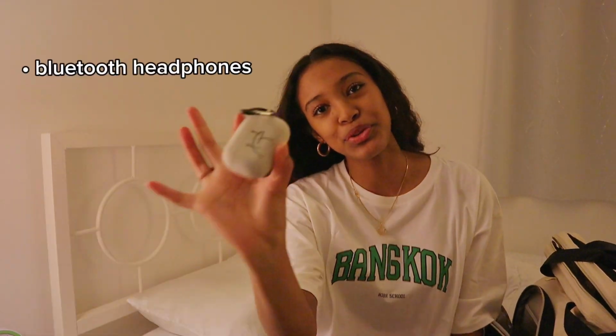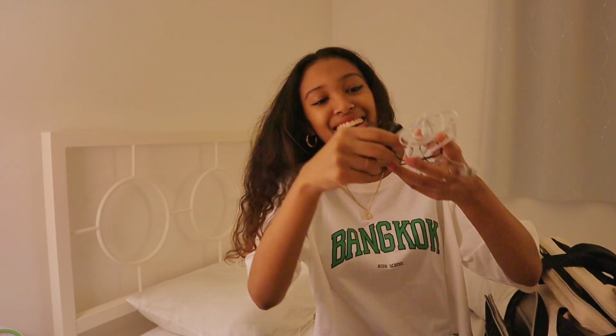All right, next up you got Bluetooth headphones, AirPods, anything like that. For my long haul flight, they did give me tons of earbuds. Your Bluetooth AirPods, whatever you want to call them, won't actually work with the plane monitor. But if you want to listen to music from your phone or watch a YouTube video, you have to bring these.